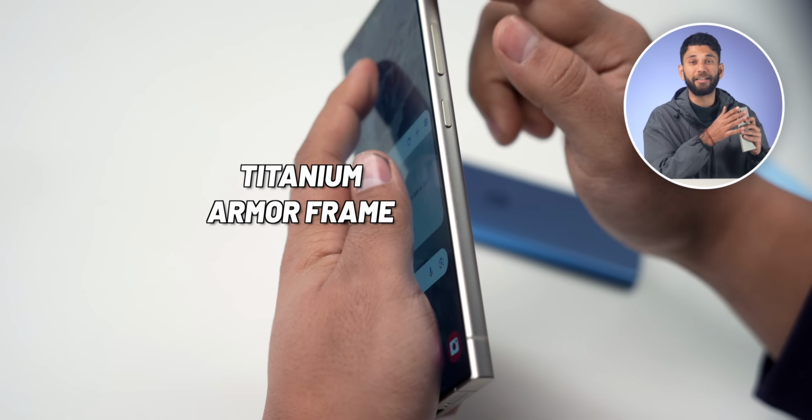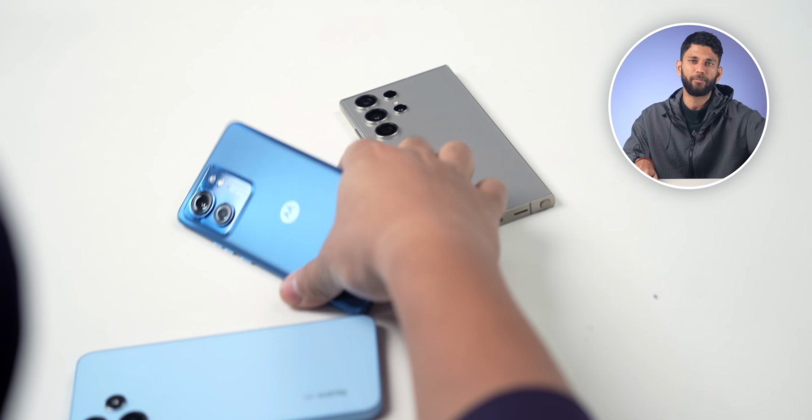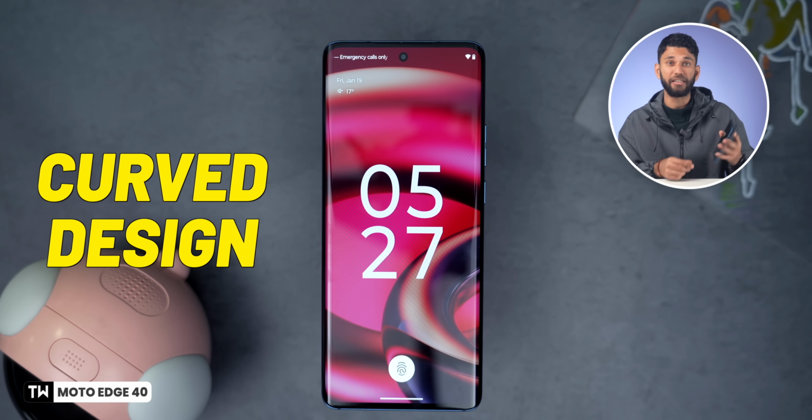Okay, so apart from this, the flagship phones like the S24 Ultra have a few extra bells and whistles here and there. It has a titanium armor frame. You get top-end glass protection, which in 2 to 3 years down the line tends to last better. So flagship build quality, suppose, is like a 10 on 10. In that aspect, the Moto H40 is like 7 to 8, which is still great. Like you get a curved design, glass back, IP68 rating and all the top level stuff.